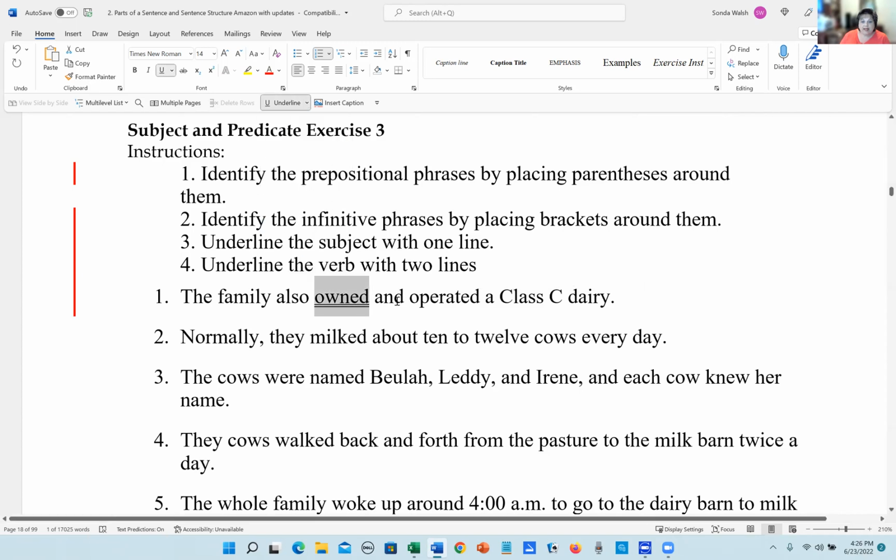I have an "and" that tells me that whatever's on the left is the same as whatever's on the right. So I'm going to underline operated as well. And then I'm going to ask myself, who owned and operated a Class C dairy? And the answer to that is family. So family is my subject.